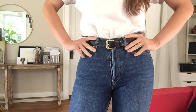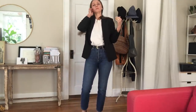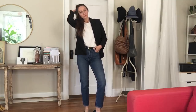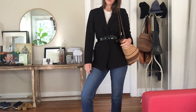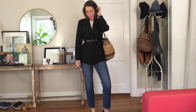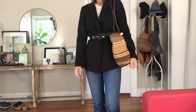So the traditional way to wear the belt is obviously in the belt loops on your jeans, and you have a very classic polished look. But let's say you want to go out for an evening, you can zhuzh it up a bit, swap out the t-shirt for your lacy black bra, close up your blazer, and wrap the belt around your waist on the outside of the blazer. It's just very unique, and it's a great look that a lot of people can pull off.